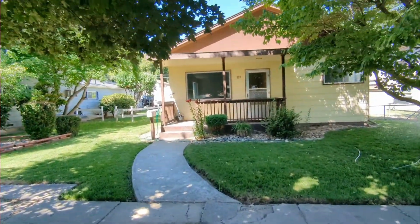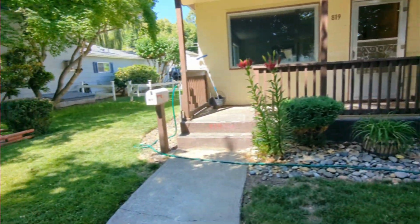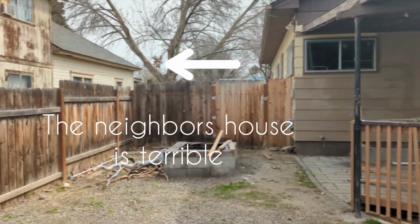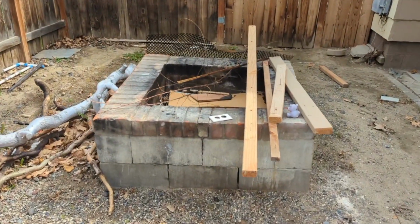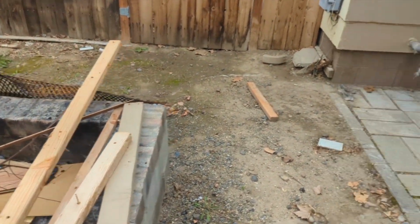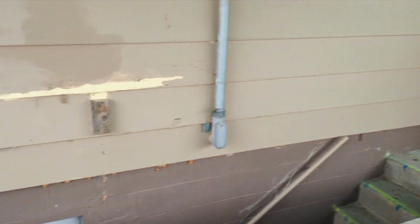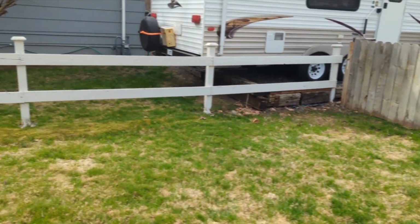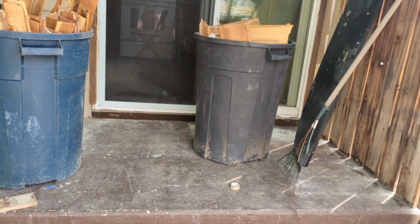This is the house. It was built in 1910. My grandparents purchased it sometime in the 1940s and did some updates, like dug a basement, some room updates, things like that. This is the back side of the house. The neighbor's house is terrible. This is kind of cool, this fire pit. This is the back patio, and this is an outside door into the basement. It's kind of creepy looking at the moment. It's part of the backyard. That's the neighbor's trailer over there, and this is the side that we just walked down to get to the backyard. So let's head inside.